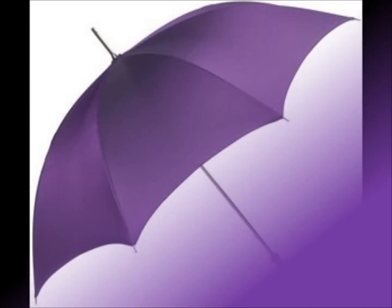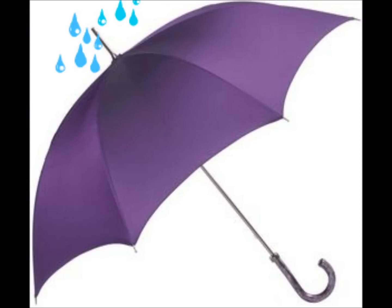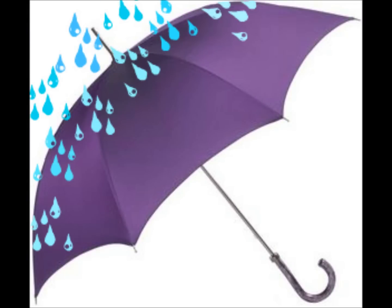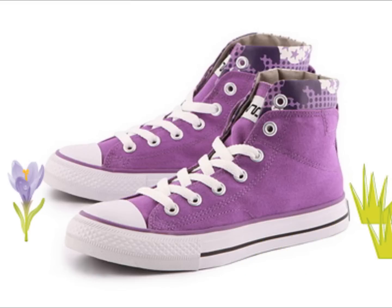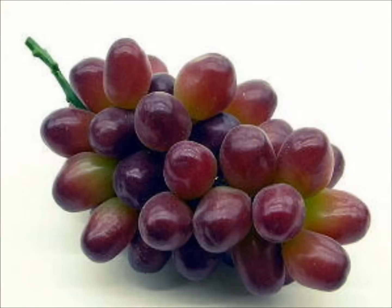Yay! Purple. These shoes are purple. These grapes are purple.